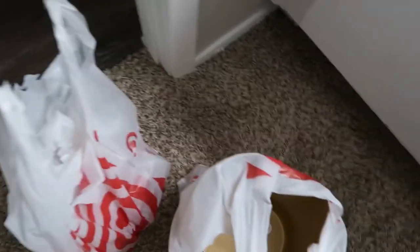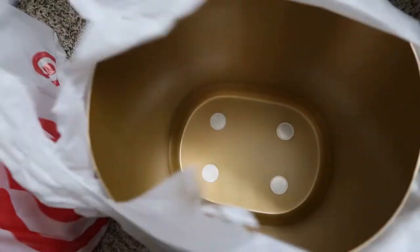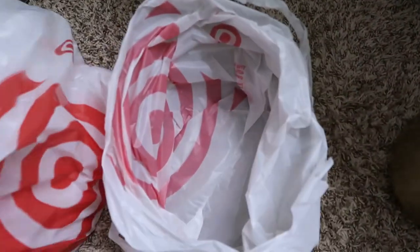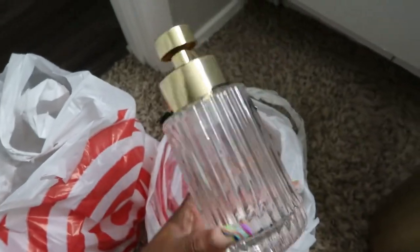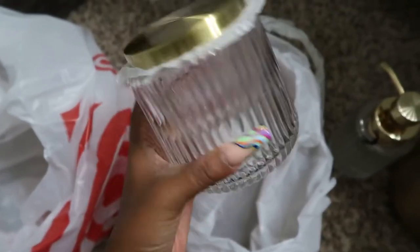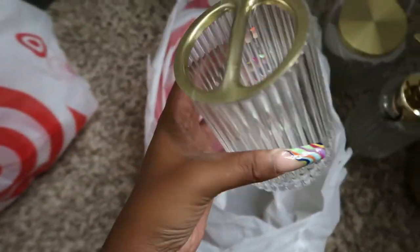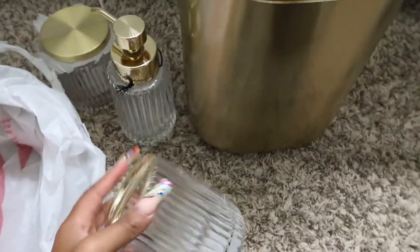So the rest of the bags are in the living room, but I'm going to show y'all what I got from Target. So I got this cute little oval shaped trash thing for my restroom. Cute. So I got some little soap dispenser, gold of course. This is a little container you can put cotton swabs in. Then toothbrush holder. I'm gonna show you what else I got in a minute, but this is what was in these two bags.